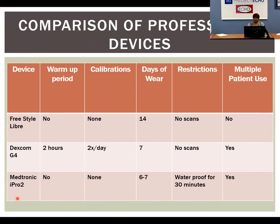For restrictions, they should not go through scanners. So if they're going to the airport to jump on a plane, I always ask them to have them do the wanding over them instead of going through the x-ray. They should not get CAT scans and things like that. The device is waterproof, so they can swim and bathe and shower and do all those things that they normally do. And one of the limitations of this, it is a single patient use. So once that patient has worn the device, you take it off and download it, you're done. So that one is disposable.